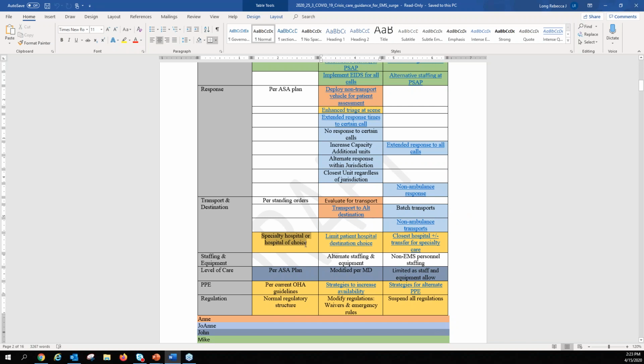For destinations, we usually take patients with stroke, STEMI, or trauma to a specialty hospital, or their hospital of choice, depending on their healthcare plan and where their doctors are. There are strategies to, during surge, when we need to keep more vehicles responding to calls, limit patient hospital destination choices. And then when we've maximized our capacity to do that, consider going to the closest hospital, plus or minus a transfer later for specialty care. Again, it's recognized this doesn't apply to every system. Many of our EMS systems can only go to one hospital because of the geographic distances. But it provides strategies for those that don't.